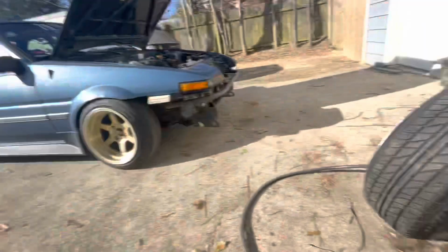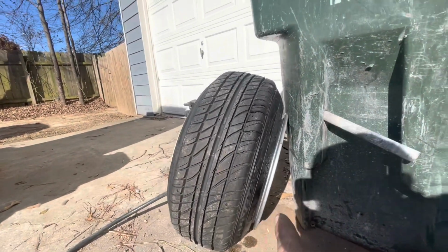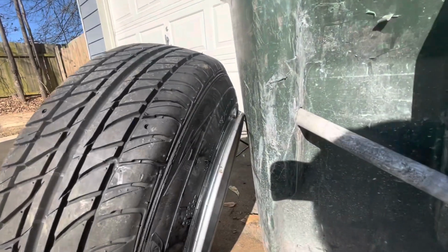You know, just casually sitting at 100 PSI, waiting for that bead to seat. Not scary at all.